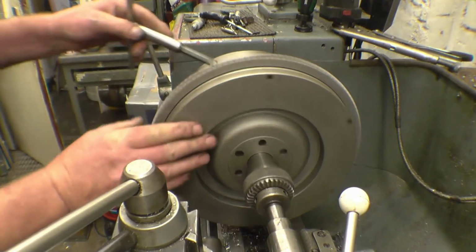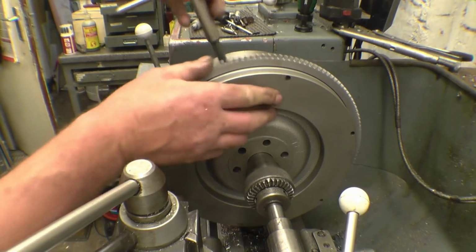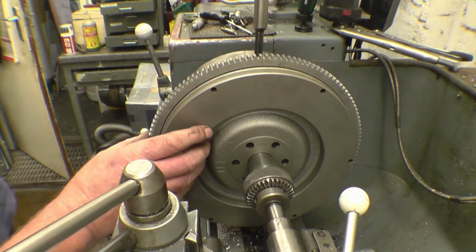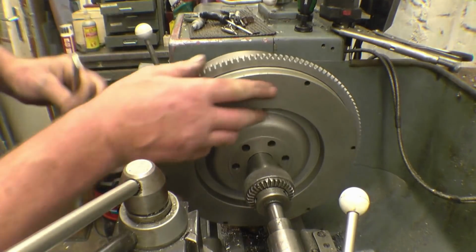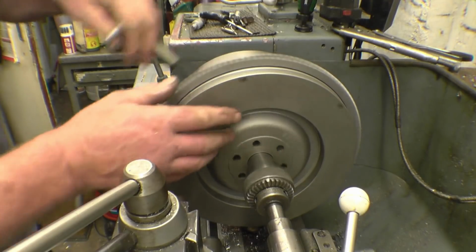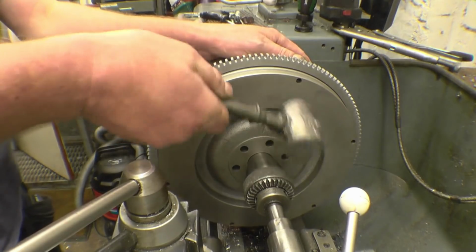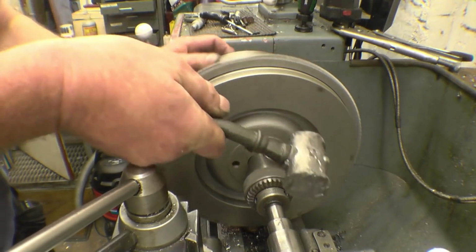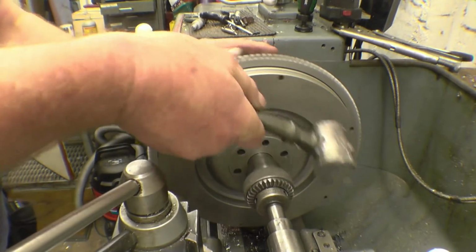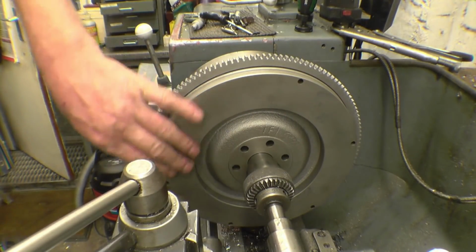The chuck jaws I've just brought out until they just touch. A little nip on them, each one in turn, and that's it held. Make sure that it's hard up against the chuck. And all we're going to do is take this big lump off the back.